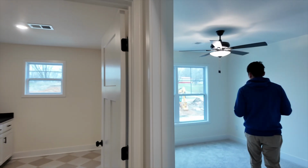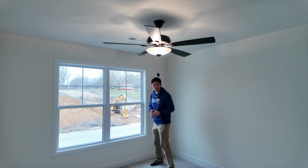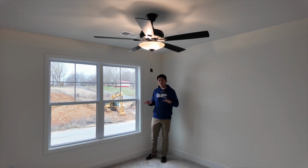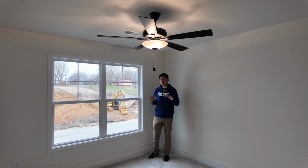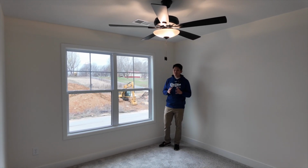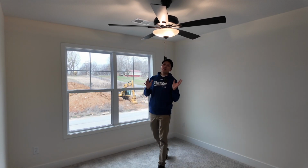Come over here. This area, obviously, is a secondary bedroom. You've got a closet, overlooks the front. Really nice size, especially for kids. It'd be nice to have kids on a different level because our kids are kind of at the age where they're almost sleeping through the night, but not quite. So some separation from the primary would be great.